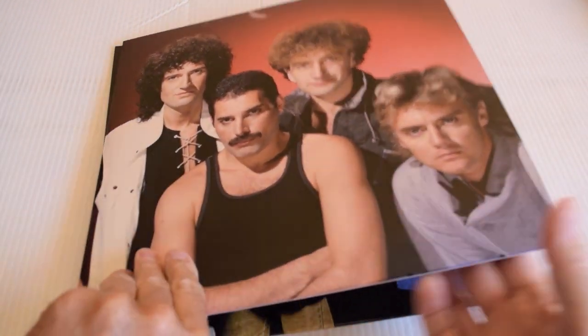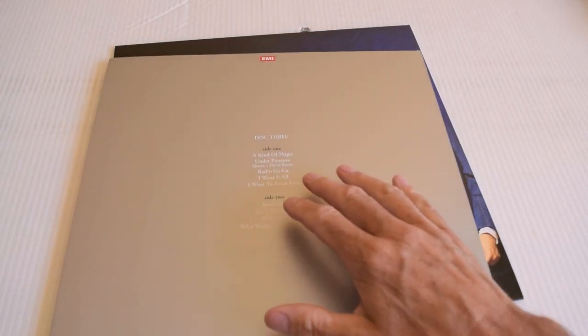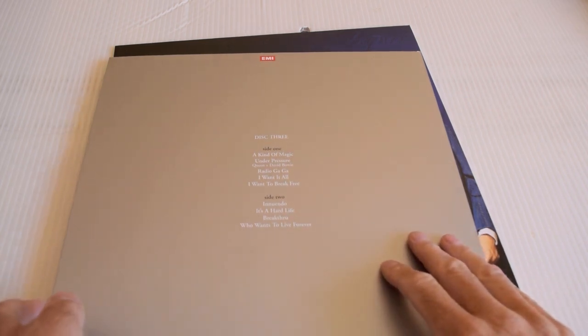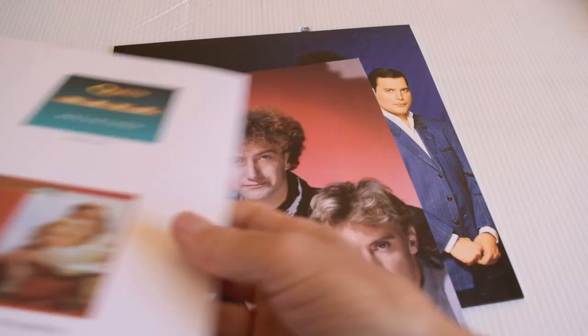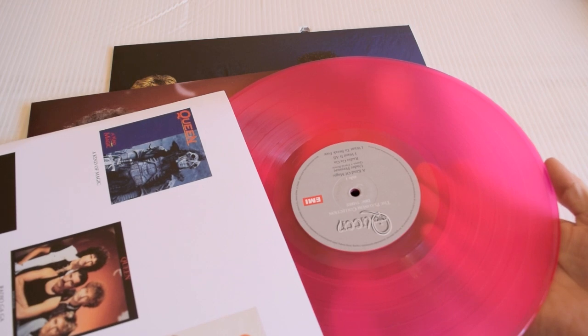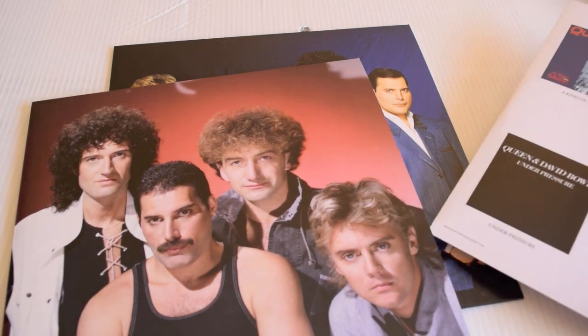This is Greatest Hits 2. A Kind of Magic, Under Pressure. Queen and David Bowie. That's the first time they've actually put that in there, isn't it? Yeah. Radio Ga Ga, I Want It All, I Want to Break Free, Innuendo, It's a Hard Life, Breakthru. It's a fantastic track. Who Wants to Live Forever? Again, singles. But it just looks a bit strange. Yeah, they should have stuck that in there, I think. It's a trans pink. A pink trans.